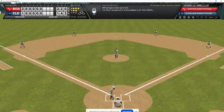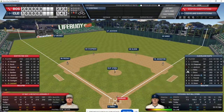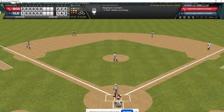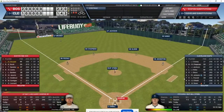Here's the pitch to Kerrigan. Kerrigan hits a ground ball to shortstop. Chapman up with it, over to first for the out, one down. I'd mentioned earlier, Dutch Leonard, 0 for 1 in the game, he's got a little power. He has a home run on the season. Here's Steen's pitch. But not today, as he doesn't even swing as strike three is called. Two up, two down, top of the 7th. This game moving right along.